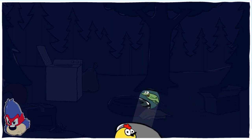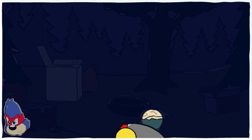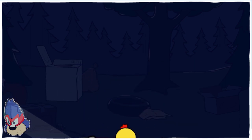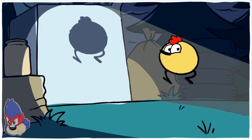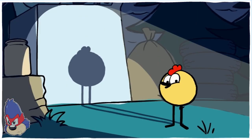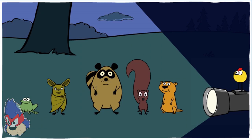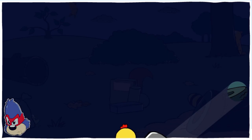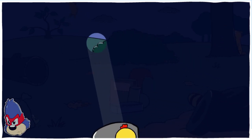You found Frog. Now, there is one animal to find. You found Squirrel. You did it! Let's help Peep find more animals. Click on Peep to turn on the flashlight. Look for these animals this time. There are 5 animals to find. Click on the animals when you find them.